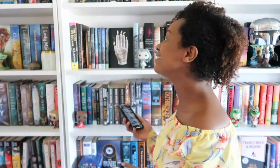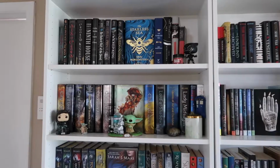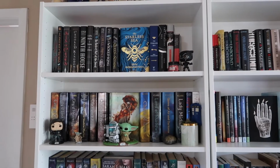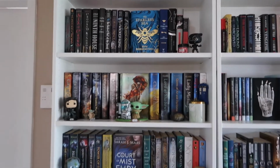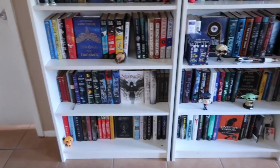So the first question is, give an overview of your shelves and say where they're from. These are actually my main bookshelves that I have out in my living room. I never film out here; I usually film in my bedroom. These shelves are the Billy bookshelves from IKEA, just like 99% of BookTube has. I like these because they're affordable and they're pretty durable. So yeah, this is what I've had.